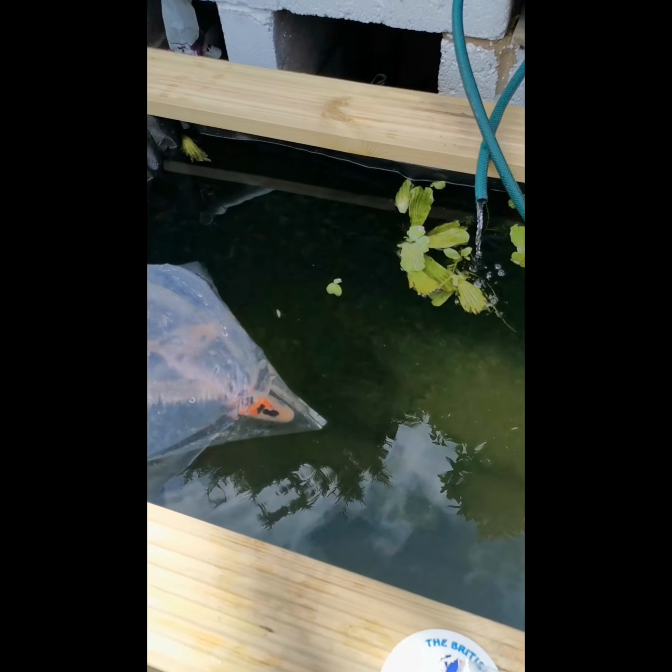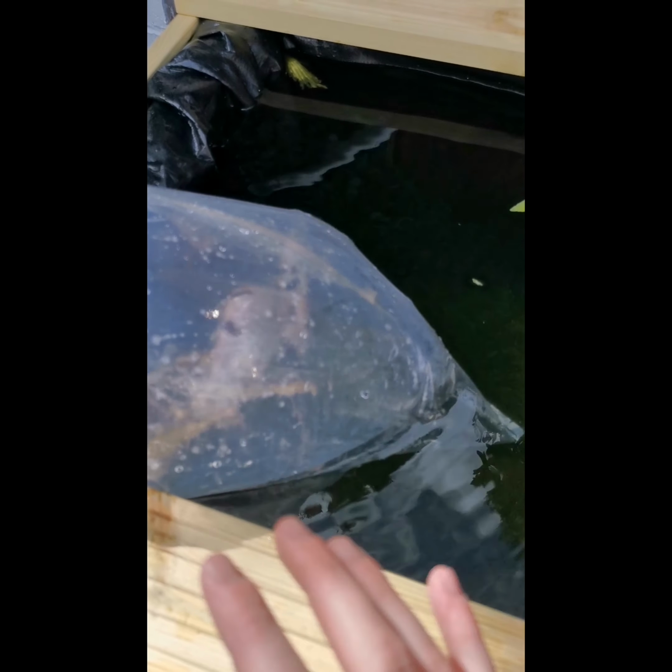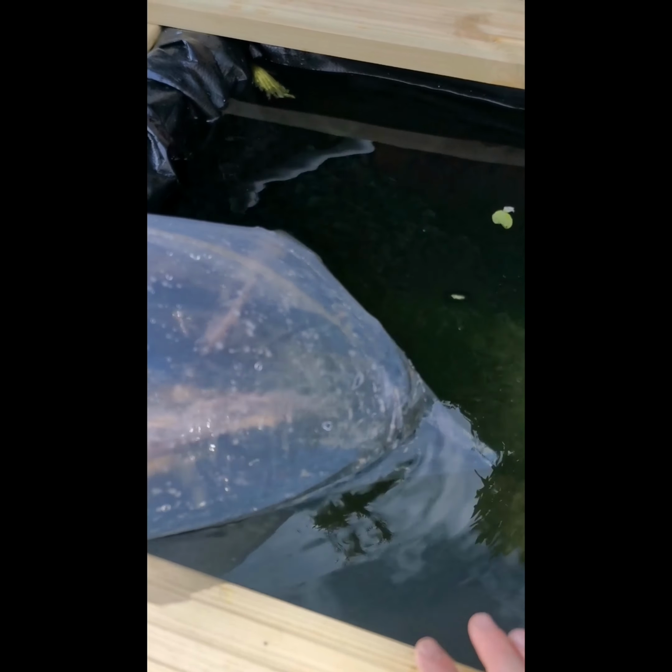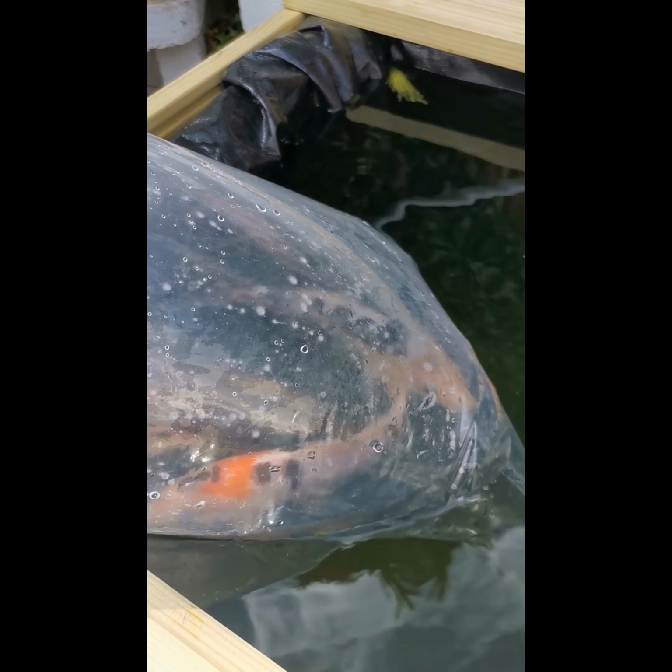They're only going in this little pond for now because the big pond isn't going to be ready for a few more days, but they'll be fine in this for the week. I'll use this water to transfer into that one, save messing them around and whatnot, so they'll be fine anyway. So yeah, I got these two. I think that big one is probably about 25 cm and I think the other one is probably about 20 cm. The Bekko's really nice, like really shiny. It's hard to see in the bag, but it is really shiny.